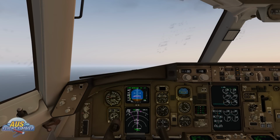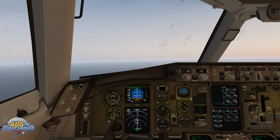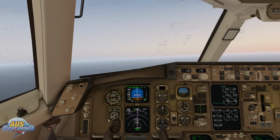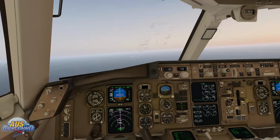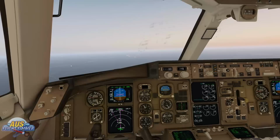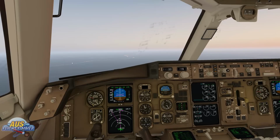So wheels up, just resetting the VNAV. We'll turn the autopilot on. We'll put the flaps up shortly. Just noticed that my flight plan's got vectors in it, so we're going to fix that shortly and then just double check to make sure I haven't missed anything else out in the flight plan.